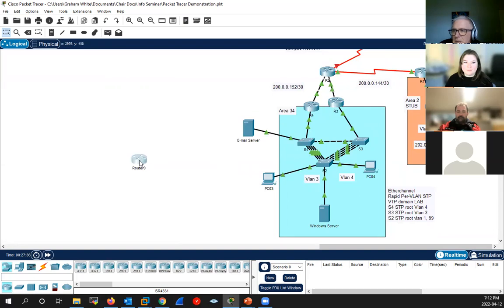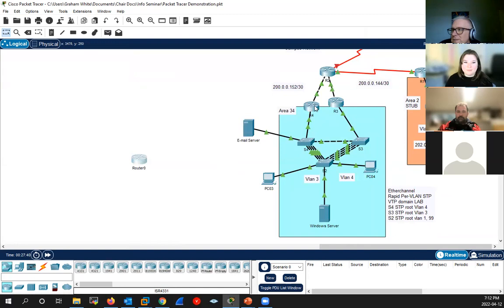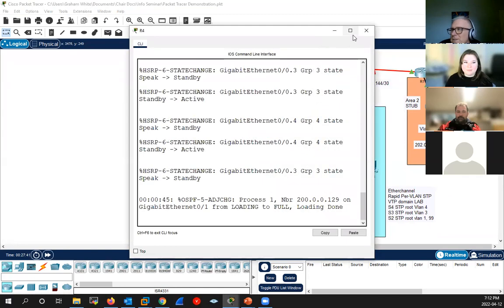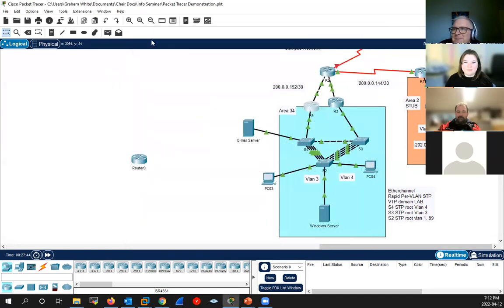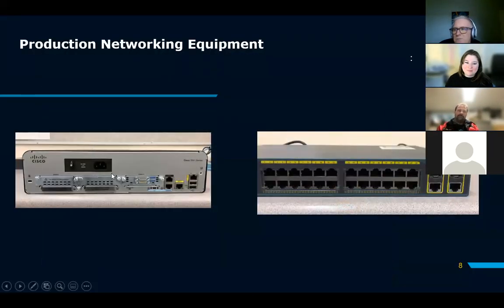So I'll just give you an example here. If I click on this router, which of course is not showing me anything now. Oh, always during simulations, isn't it? Okay, we'll leave that alone for now. But basically everything you see here, the routers and the switches on this screen, basically exactly match the router and the switch that you see on this screen here.